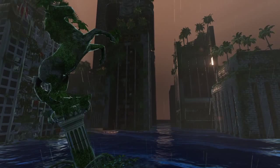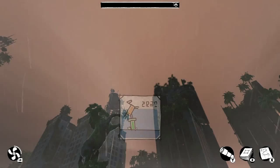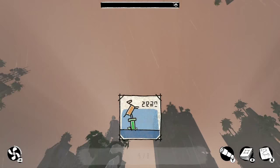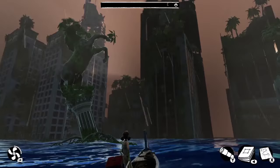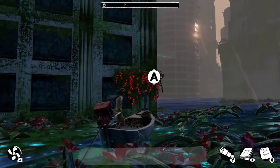Oh, hello, this is actually a landmark as well. The obdurate creature. The tilting obdurate creature. Ooh, another one of the landmarks. I've got 5 of 8 of the landmarks now. I reckon that, up there, looks like a good place to try and climb. First of all, there's this. And this is also a landmark or something. So, let's have a look.